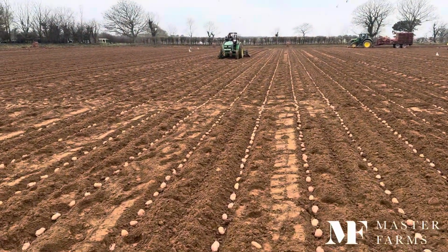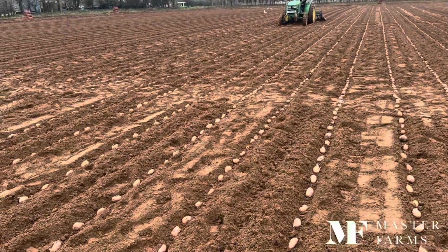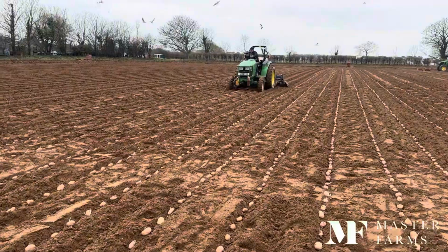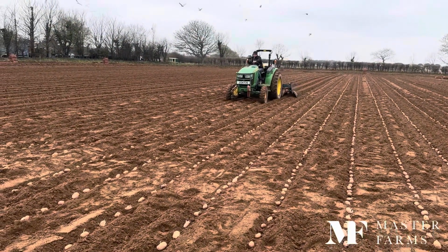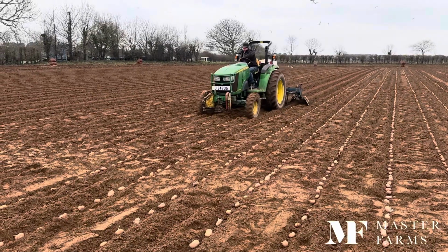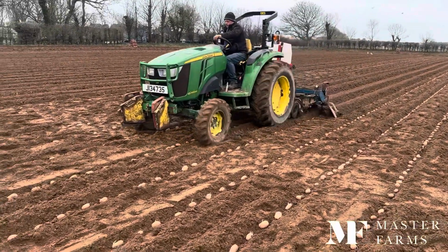We've got a few fields left to do that we didn't get finished off before the rain last week, and then they'll start covering behind us here. There's Pavel coming down now, doing a lovely job. Getting the ridger to make the ridge.